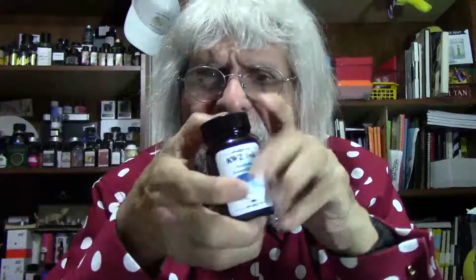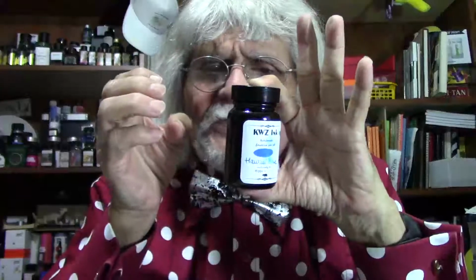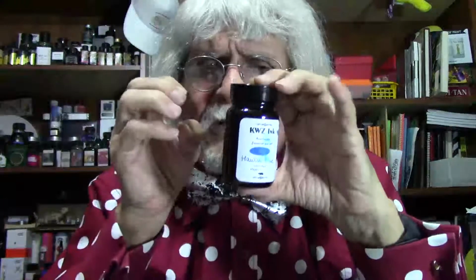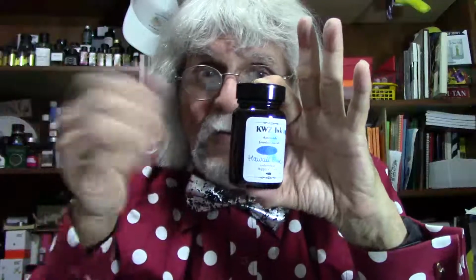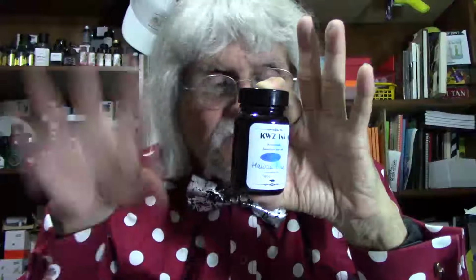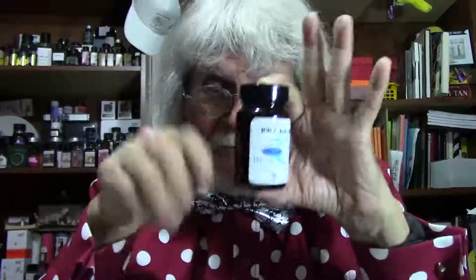If not, this has to be one of my favorite blues, the KWZ Hawaii Blue. I love this stuff. This stuff is just a gorgeous color of ink. Beautiful color of ink. I just love it. When I first tried this ink years ago when it first came out, I had to order another. And then I ran out, so I have 2 more bottles up there because I will run out. So these are my favorite blues.